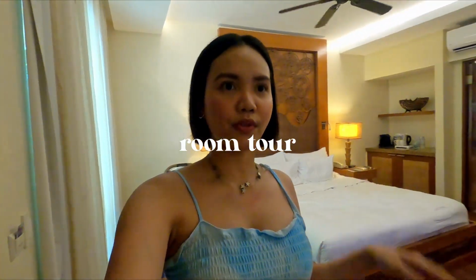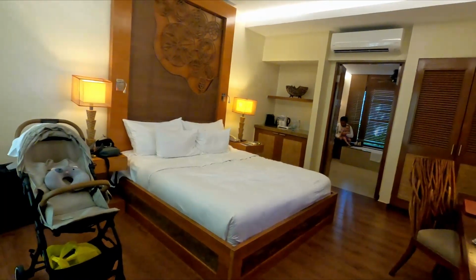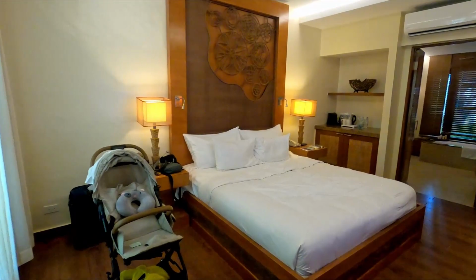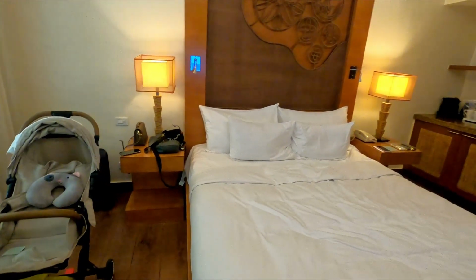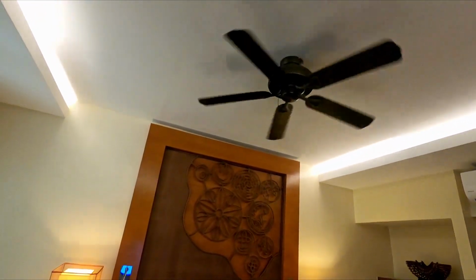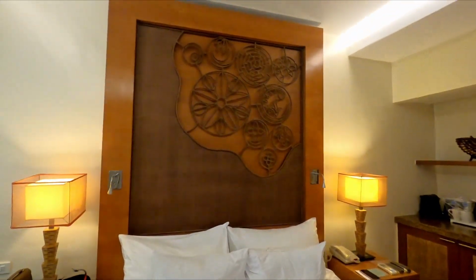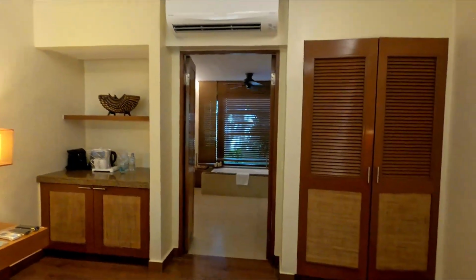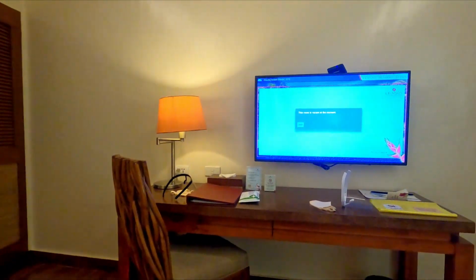Ako dun sa labas mag-shoot. So, ito. And, this is our room. Okay. Ayan. So, we decided to get a king bed kasi we want Alex to be in the middle para safe siya. Ayan. There's a fan right there. Lamps. Ang ganda ng design ng room nila. Very classic. Oh, and there's this big TV.